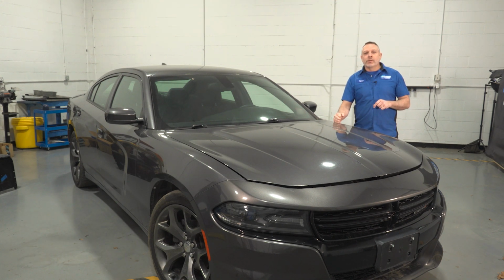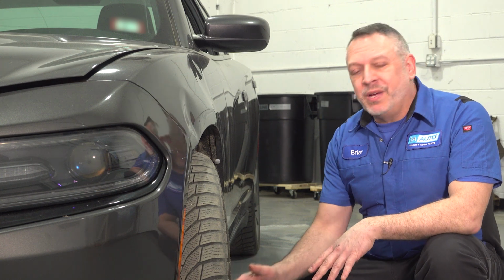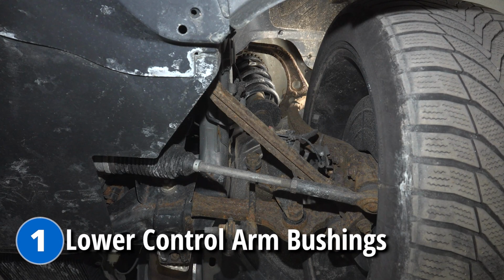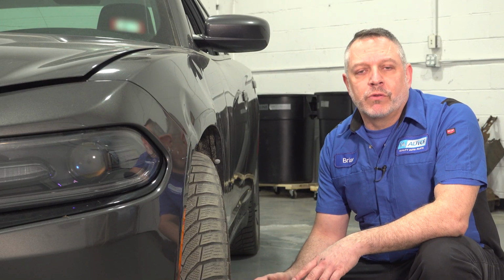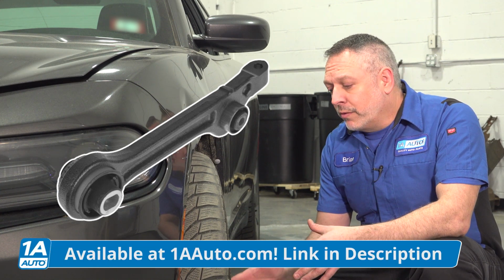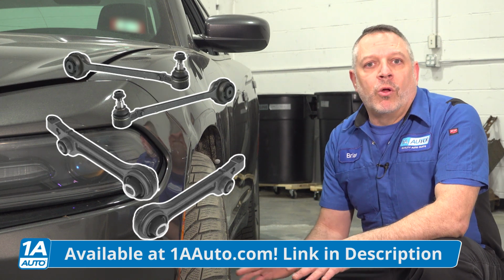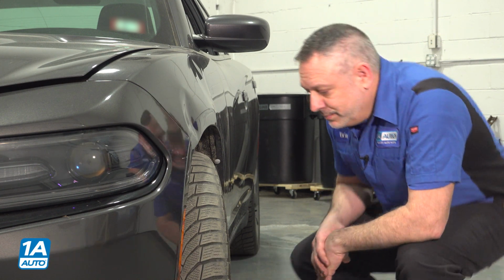First problem we're going to talk about though is located in your front suspension. Let's get into it. Now, problem number 1 resides behind your front wheel in the front suspension, and it's the lower control arm bushings having squeaky noises. Well, you can go ahead and have those bushings serviced, or you can replace the lower control arms individually. However, at 1aauto.com, you can purchase the complete control arm kit, get all those squeaky noises resolved. Let's go ahead and talk about problem number 2.